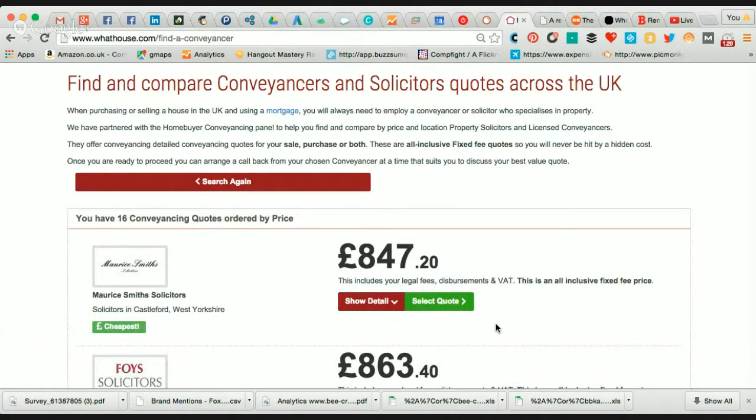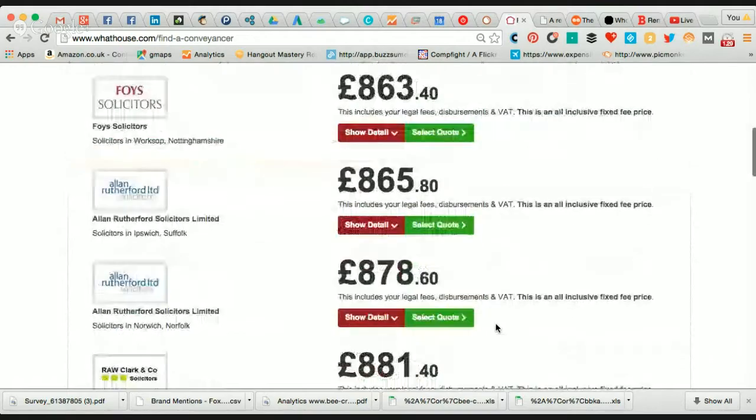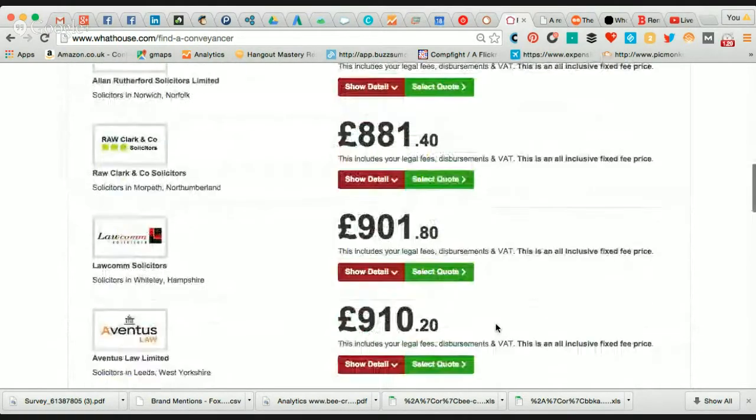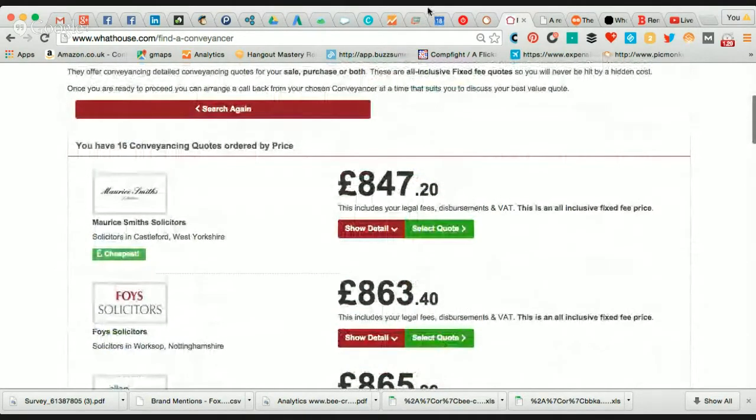No, and that's important. If you enter any kind of personal details early on, you are going to get a phone call. There are a number of people out there who are offering a similar thing, and when you enter your personal details, you will get inundated with phone calls. This doesn't do that. You are going online and comparing quotes at your leisure, and only when you're happy do you then move it forward.